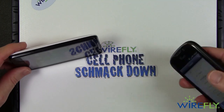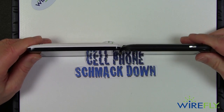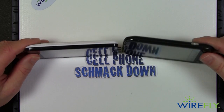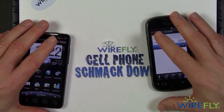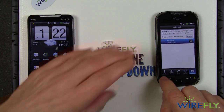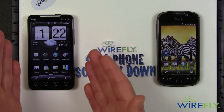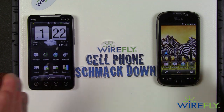As far as the thickness of these two phones, they are both about the same, as you can see there. So really, there's just a very minor difference size-wise in favor of the myTouch 4G with respect to if you like carrying a smaller phone. So don't think that the big screen means that the phone is huge.